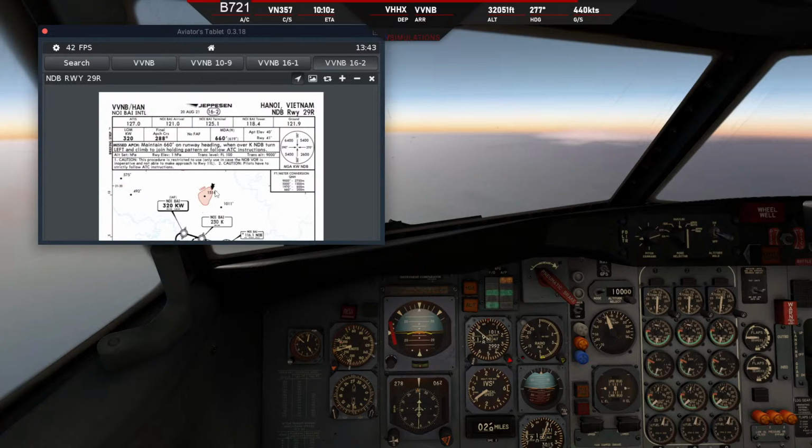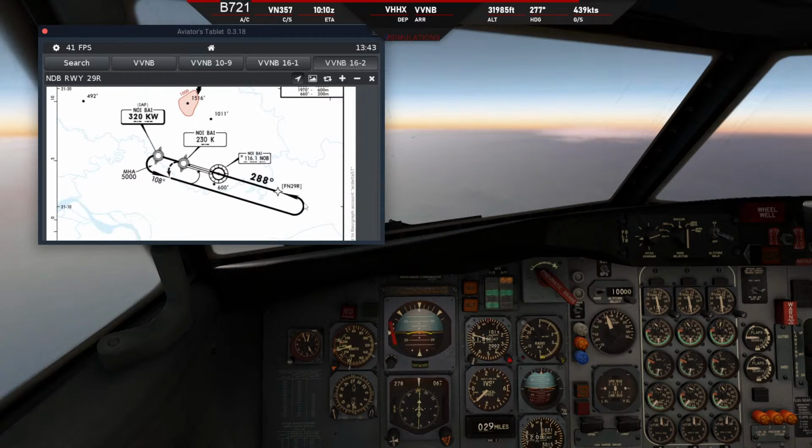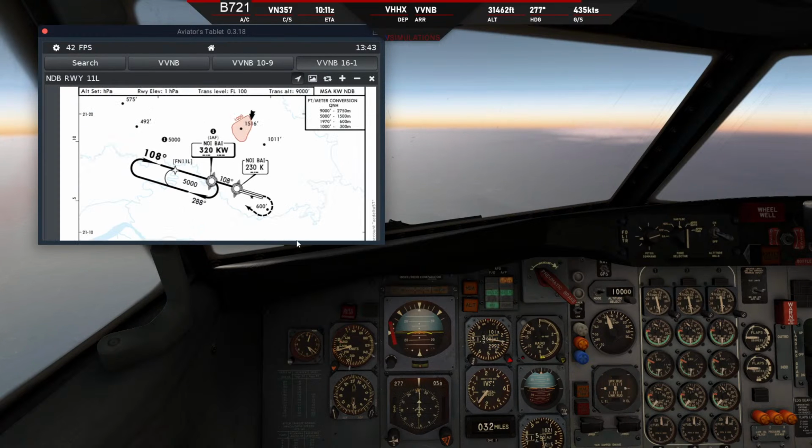Pull that power back a little bit more. 29 right NDB is more fun because you basically fly to the NDB, fly to this NDB. Well, that one's just confusing. Initial approach fix, procedure turn to intercept that. No, screw that. That's too much work for single pilot. This one's pretty simple. Fly to the NDB.